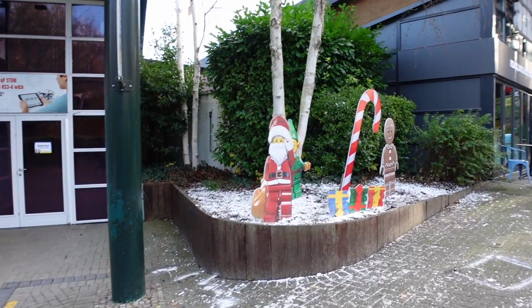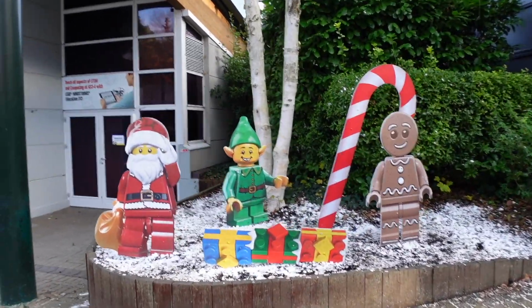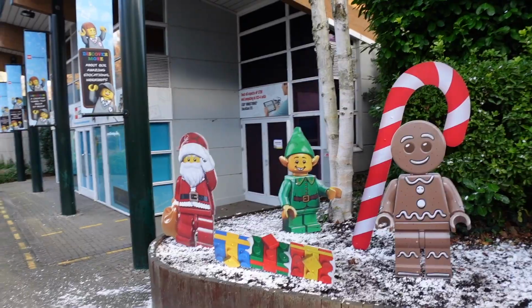I think there's supposed to be a character meet and greet here, but there's nobody here, which is a bit annoying. So we're gonna have to give that a miss, unfortunately. We've been told that there's two characters up at the beginning, so we're gonna finish the Christmas pudding word scramble first, head up to the beginning, which is the end for us, and see if we can meet those characters.